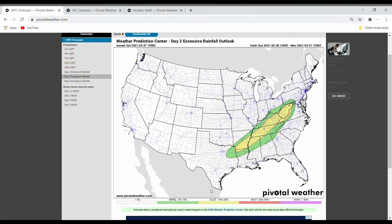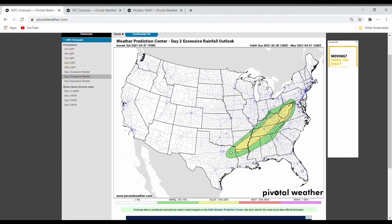And we also have an area of slight risk, which is from the tri-point of Texas, Louisiana, and Arkansas up into the border with Maryland, West Virginia, and Pennsylvania. So what these two colors mean is, first off, the marginal risk, which is this green color, that is a 5 to 10% chance of flash flooding, and that slight risk is 10 to 20% chance of flash flooding.